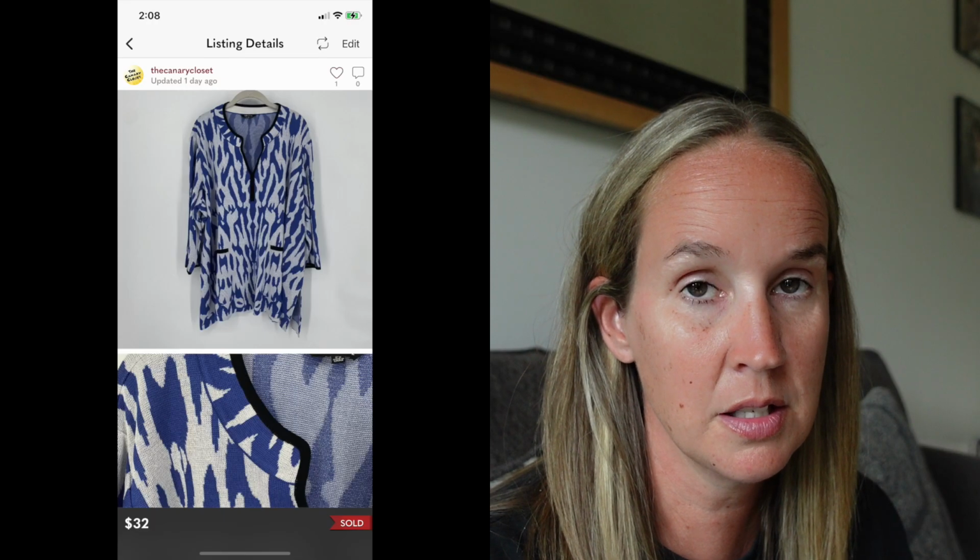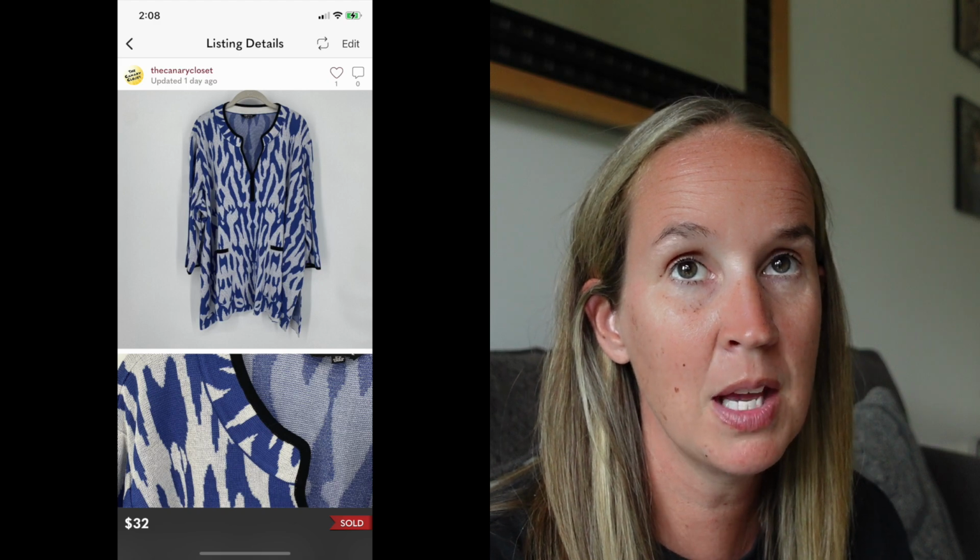This I just listed, and it sold within a day for $32. It was a size 2X, so Misook, Ming Wang, they both sell better in the plus sizes. Next was a Lululemon shirt.